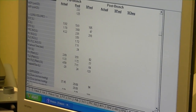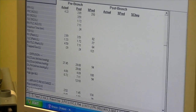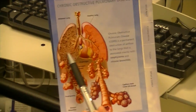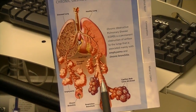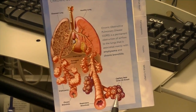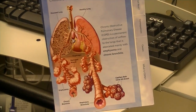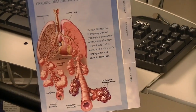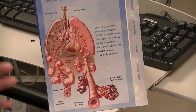Your diffusion, when you took that deep breath in, we're seeing how well the oxygen exchanges. Here's the trachea, and it bifurcates down into the right and left lung. And here's just a blown up example of an airway. So you've got your bronchial tube, then it goes into our air sacs, which are called the alveoli, and they have a vascular system around them. What we're doing is giving you a small percentage of carbon monoxide, and you're breathing in and holding that, and then when you blow out, we take a sample of what the levels are. So we're seeing what the exchange is.